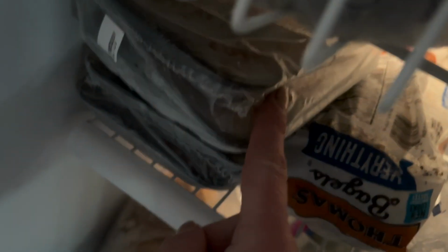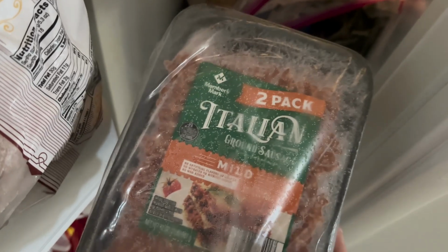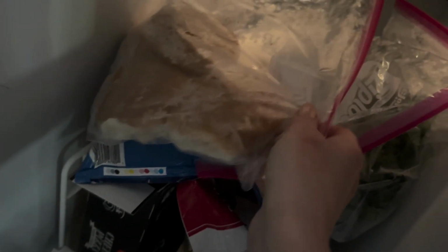Oh my gosh, more bagels. This stuff, I have to tell you guys, is the best stuff to buy from Sam's. You get a 2-pack, it's like $6. I make some of the best meals with this ground Italian sausage. Yum. I've got 4 packs of that. You know what, you guys? I know I said a week. I can guarantee you I'm doing a lot longer than a week.